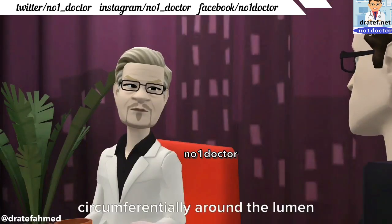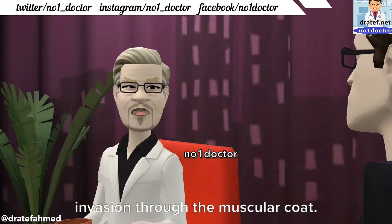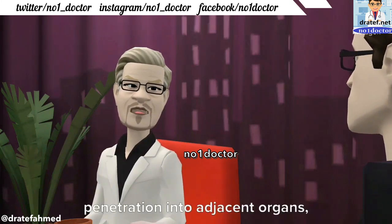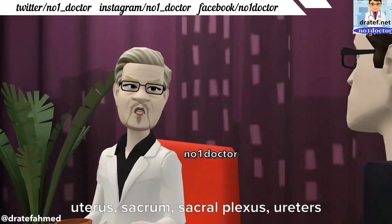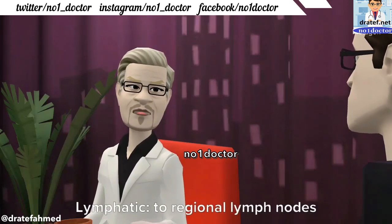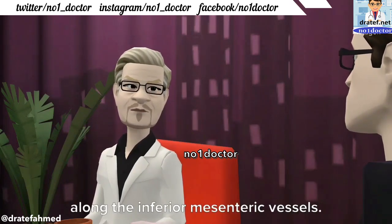1. Local. A. Circumferentially around the lumen of the bowel. B. Invasion through the muscular coat. C. Penetration into adjacent organs, for example prostate, bladder, vagina, uterus, sacrum, sacral plexus, ureters and lateral pelvic wall.